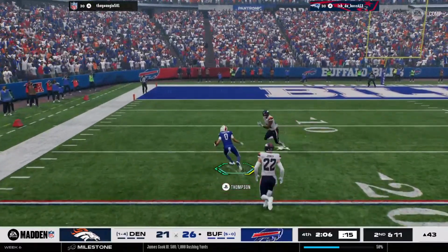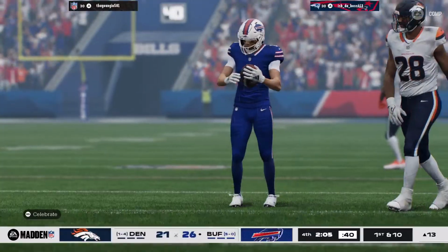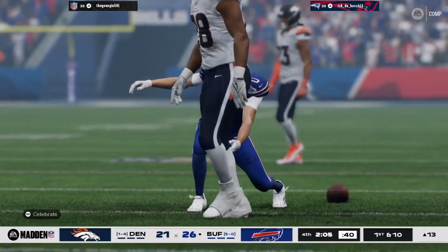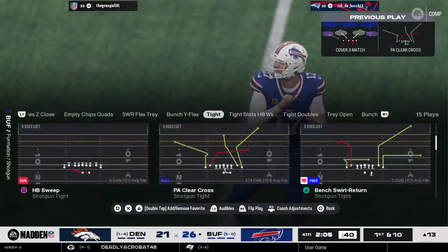Has it downfield working the left. And there's the stop after he drives this down to the 13. That one goes for 31 yards and a 1st down when all is said and done. 1st and 10 at the 13-yard line.